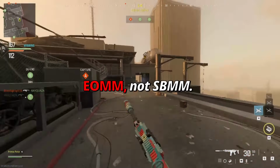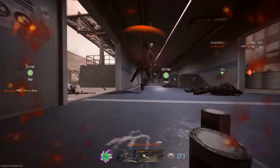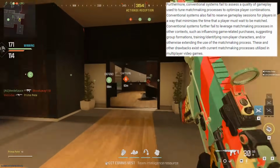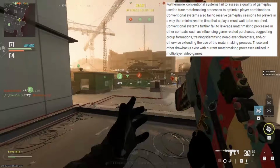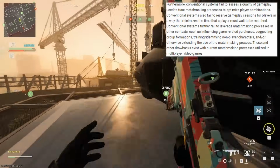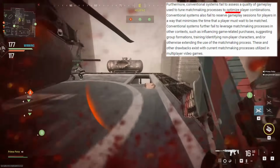I'll leave you with this final quote from the patent that we've at this point basically justified as in full use. "Furthermore, conventional systems," which I'm sure means things like connection and skill-based matchmaking, as this was originally written in 2015, "failed to assess a quality of gameplay used to tune matchmaking processes to optimize player combinations." Interesting choice of words there.